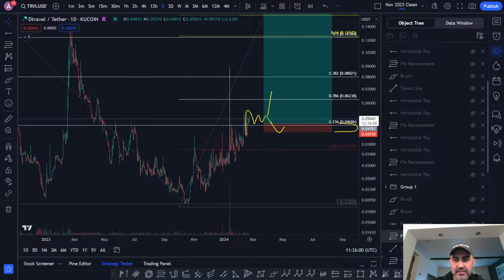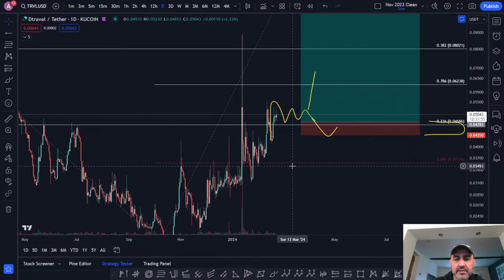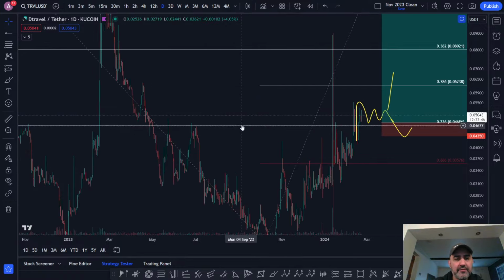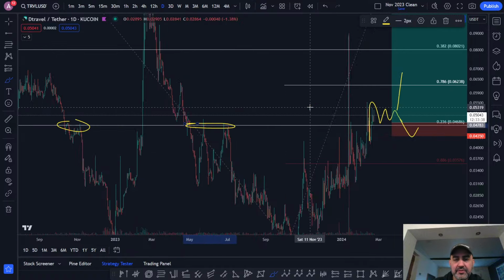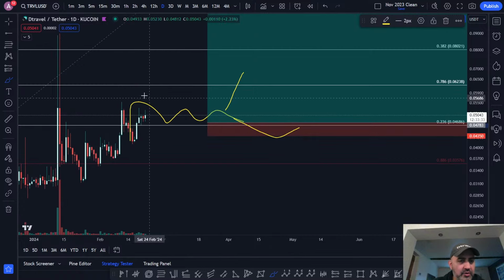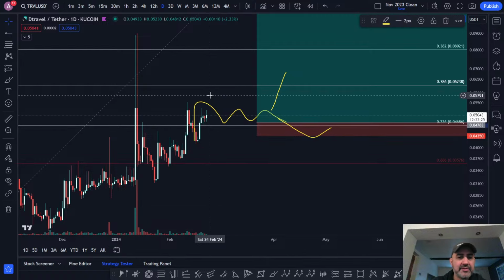That's basically it. So on KuCoin, you remember in the past, I said that this 0.236, which was the KuCoin fib level, which on KuCoin had reacted at this level, we are back above it, and it looks like we're trying to hold this KuCoin level. Yeah, so we just need to now start flipping other exchanges into support.